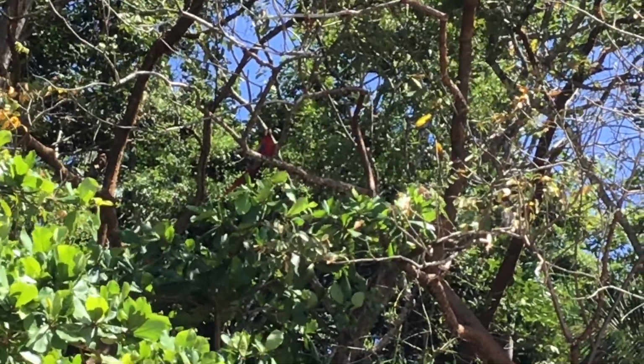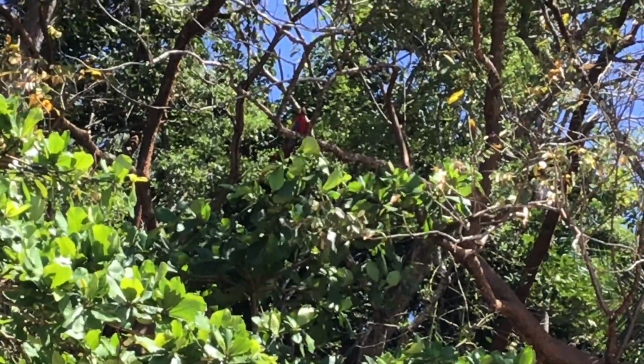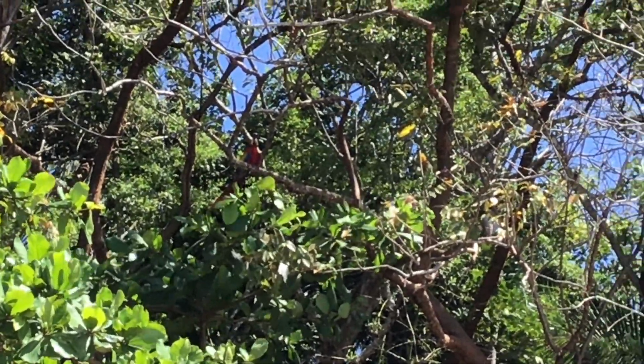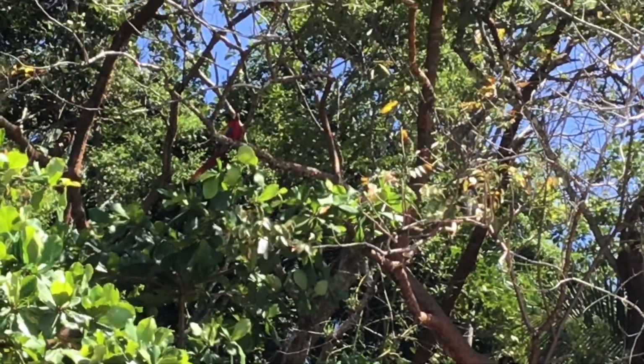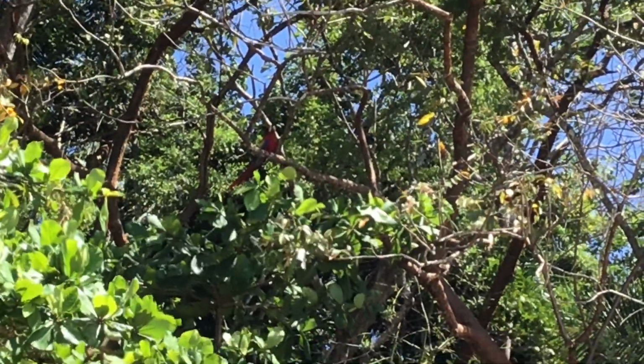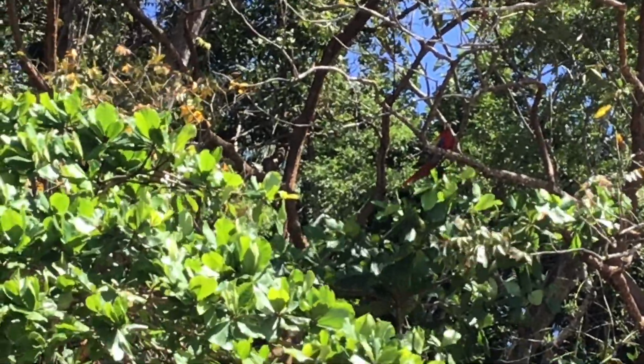There's a scarlet macaw in the tree. Right there. Yeah.